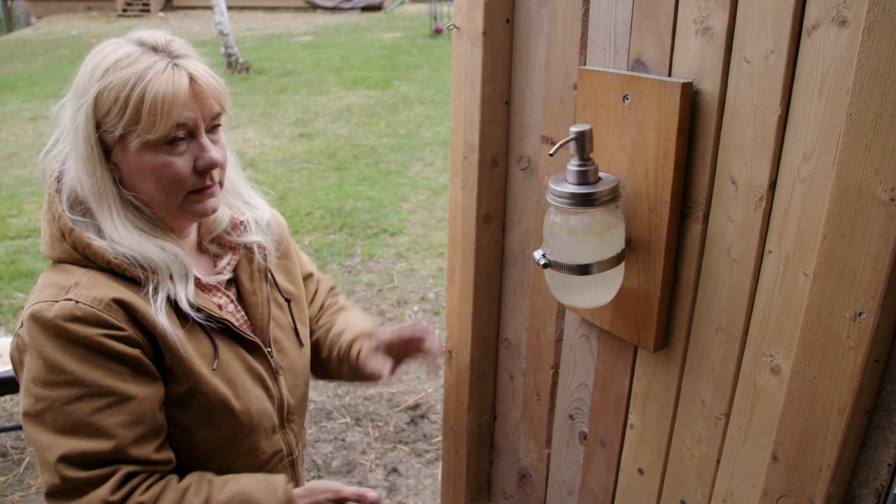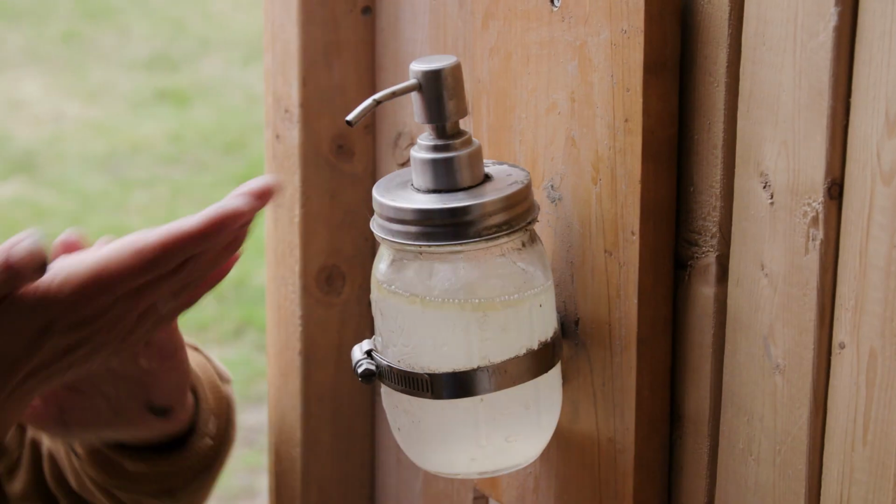For example, I started realizing that I was going back and forth to the house constantly, washing my hands after I was in the coop or in the garden, and it would be really handy to have something just quick that I could sanitize my hands in the coop.